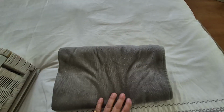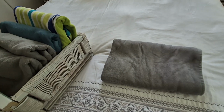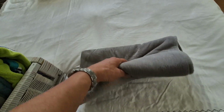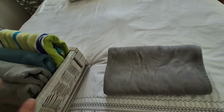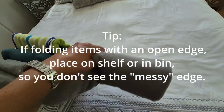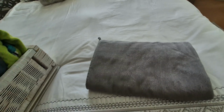You can do it the easy way like this. Well, not that the other way is hard either, honestly. Once you get used to doing it a certain way, it's all easy. Practice makes perfect, right? But whichever way you do it, you need to be consistent in how you fold it. The only thing I would say, if you were going to fold like this, put it away in the shelf where you are not going to be looking at that side. If you see an edge, let it be this side, okay?